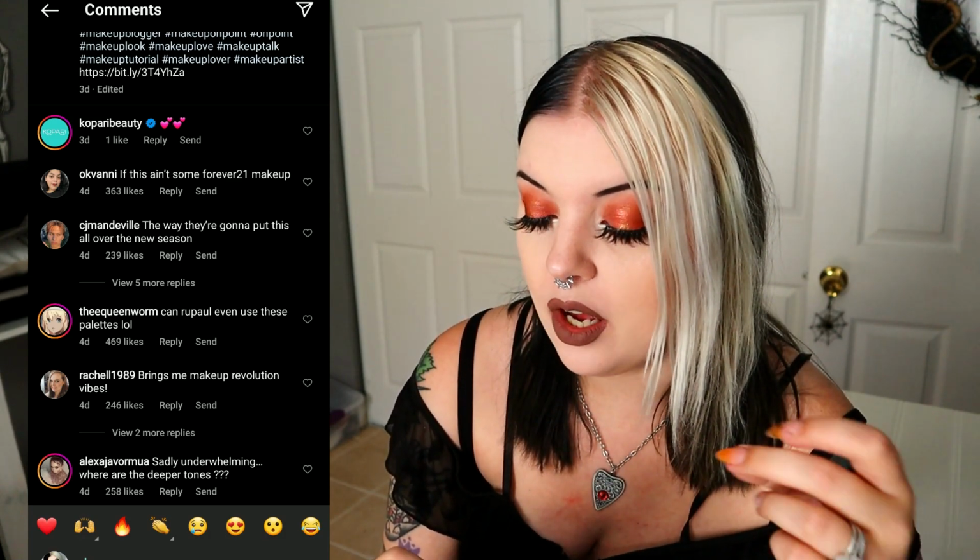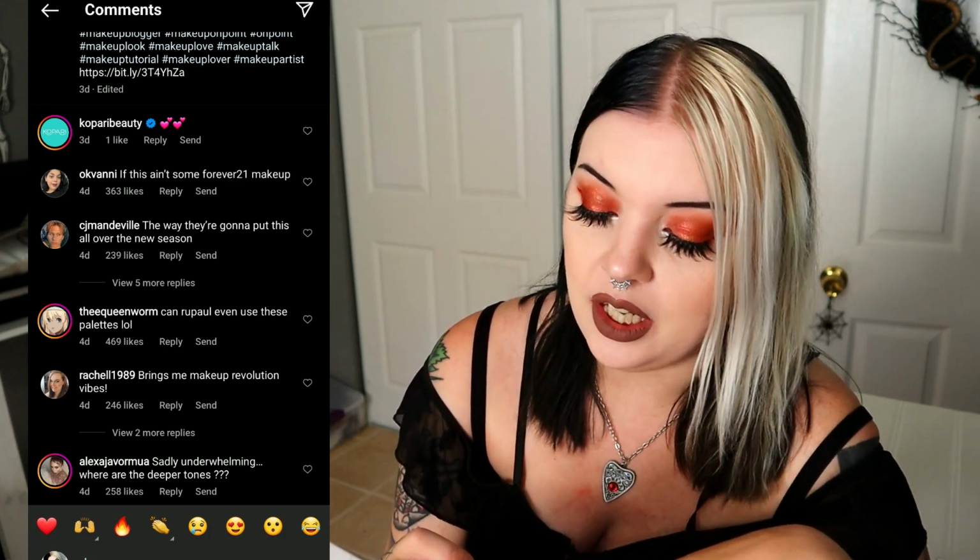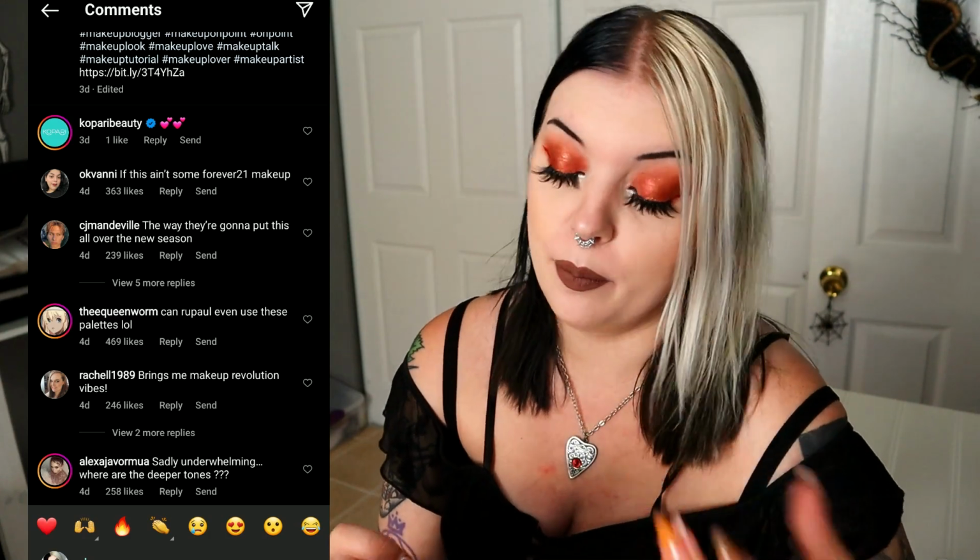I would expect more brown girl friendly makeup from RuPaul, honestly. Sad, they look like chalky eyeshadows from the 90s. I would expect way more pigment. That's the way I feel. I want darker, deeper tones, more vibrant colors, and more pigment. This could have been so cute, but chic. It just looks like cheap kids makeup.